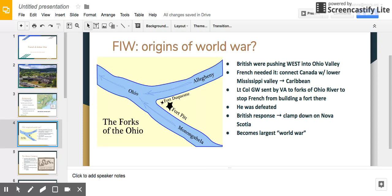A young Lieutenant Colonel George Washington was sent by the Virginia government to stop the French from building a fort there. And he was defeated. He didn't do well at all. Some people say actually he even triggered a world war by his failures there. So it didn't go too well.